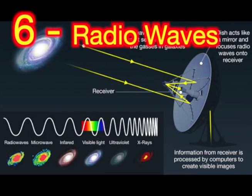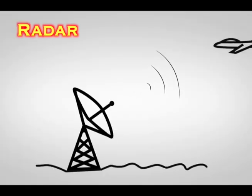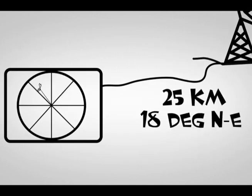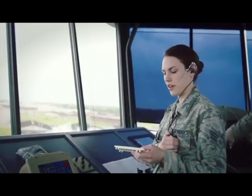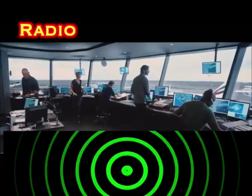6. Radio waves are useful. Radar sends out radio waves. Some of the waves reflect off objects like airplanes. The reflected waves return to the radar station. Bounced radio waves on radar screens help keep planes safely apart. Planes and ground stations use radios to communicate. Guess what radios use? Yup, they use radio waves.